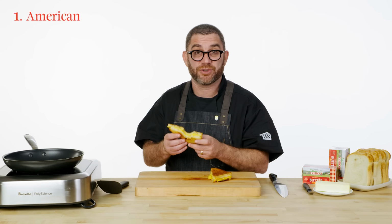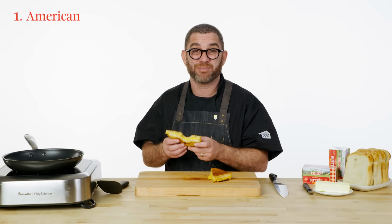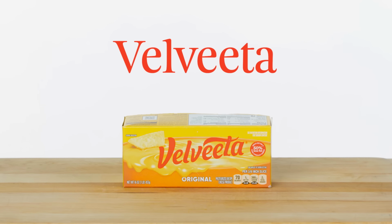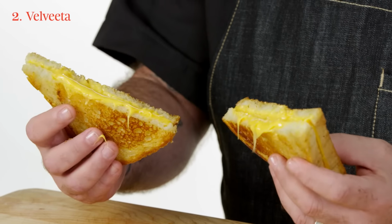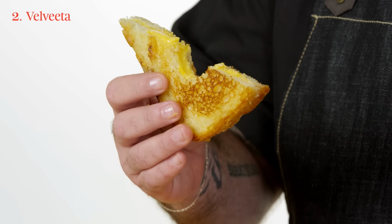Personally, I think this grilled cheese is super mild, kind of bland. It's just flatline basic. Velveeta. This cheese product is designed to look super ooey gooey. A little bit of tang. The mouthfeel is more creamy.